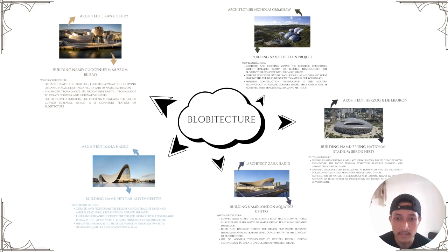Frank Gehry's Guggenheim Museum in Bilbao is one of the most iconic examples of blobitecture. With its asymmetry, sweeping shapes, and dynamic curves, it creates a visually stunning and futuristic impression. Advanced digital tools were used to sculpt the complex surface, a true hallmark of blobitecture.